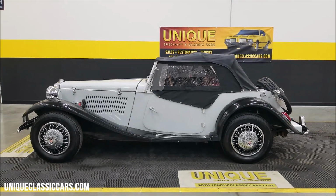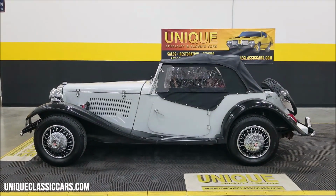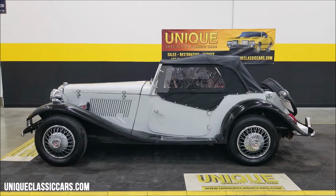So there you go, 1953 MGTD replica, a Classic Roadsters out of North Dakota, fiberglass body car.